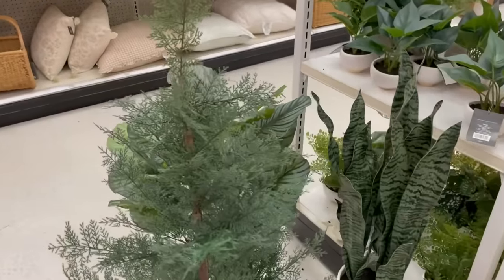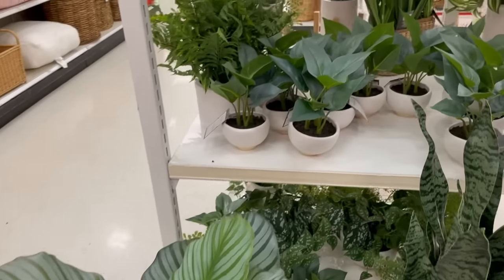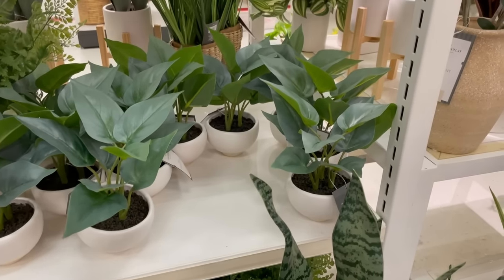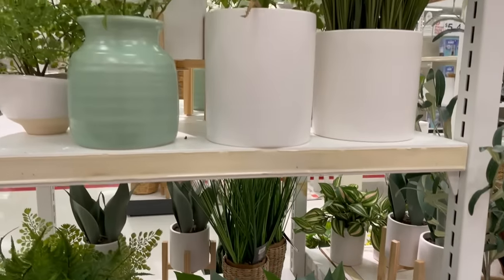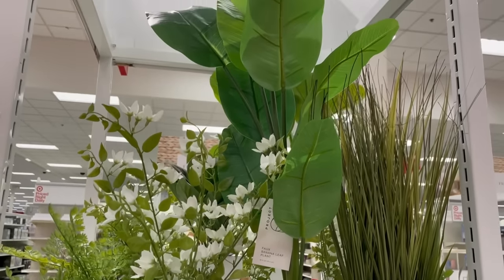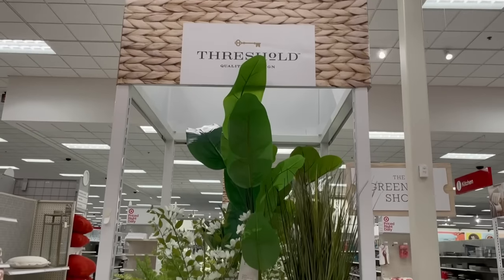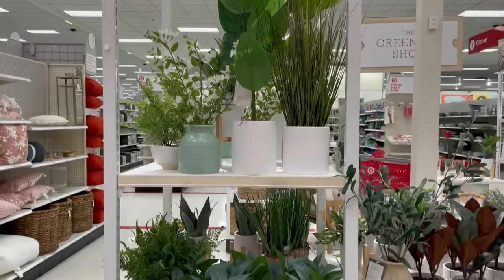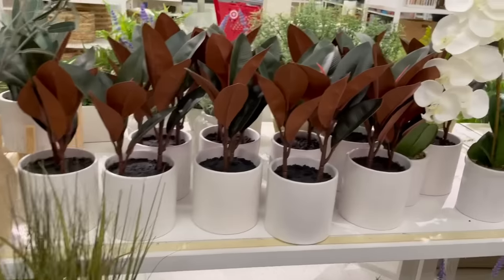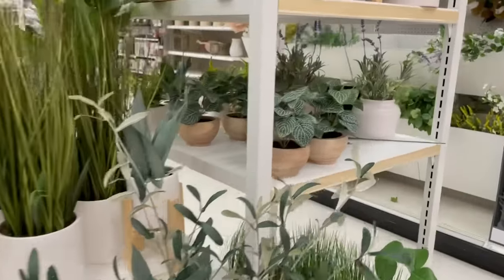I am seeing a few different plants that I have not seen before, like this one on the floor and these on the shelf. These are really cute for a small space, so for an office, or if you're just trying to add a little floral piece to your bathroom or something like that, these are really nice. There's a lot of different things here, y'all. They definitely are ready for the spring, summer, and just really ready to add that green touch to your space. So definitely check out Target for these. You will find something if you're looking for some greenery for sure.